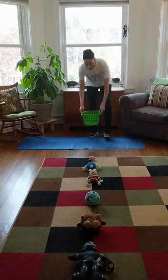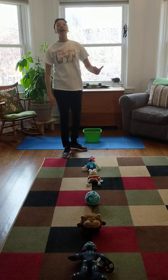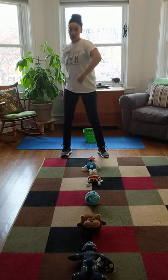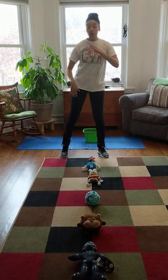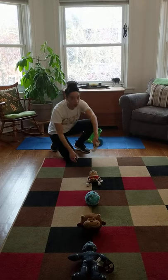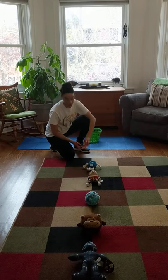And I'm gonna put my basket right here. Now, it's my job to pick up the toys and put them back in the basket, but I can only pick up one toy at a time, put it in the basket, then I can go get another toy and put it in the basket. And here's the other thing, I have to do it in order. So I can only pick up the first toy first, put it in, then I can get the next toy and put it in. And then I get the next one, the next one, the next one, so the last one.